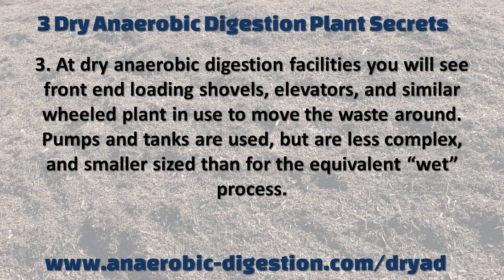3. At dry anaerobic digestion facilities you will see front-end loading shovels, portable feed elevators, and similar wheeled plant in use to move the waste around. Pumps and tanks are used, but are less complex and smaller in size than for the equivalent wet process.